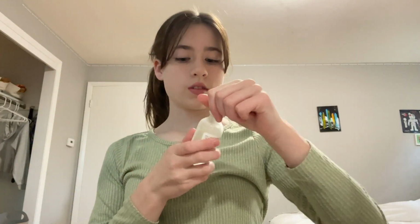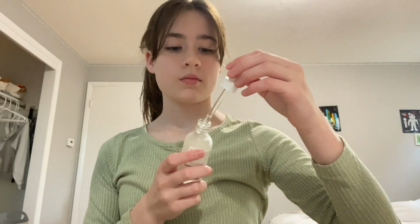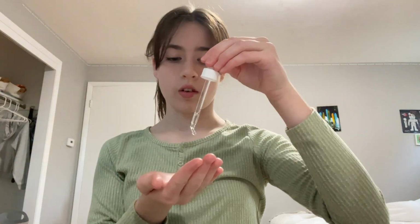Okay, so this is what my hair is looking like. Now I'm gonna put my hair in a little clip and I'm gonna do my skincare. So first I use this hyaluronic acid by The Ordinary. My skin is really dry, so this is kind of essential for me.